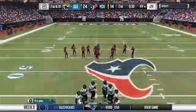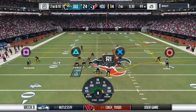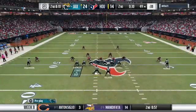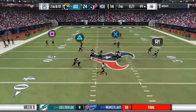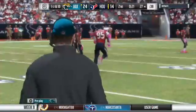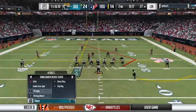So 2nd and 10 here. Passing again. Dalton on 2nd and 10. He's got his tight end on the corner route. It's complete. A good pickup there at 22. Nice completion there for Andy Dalton.